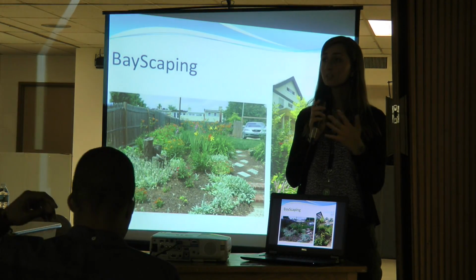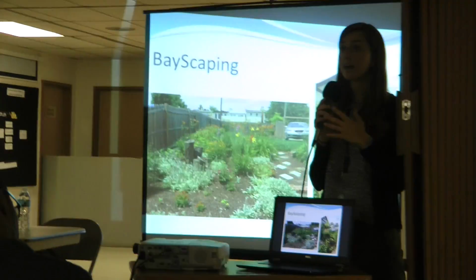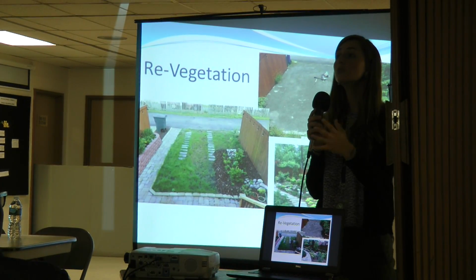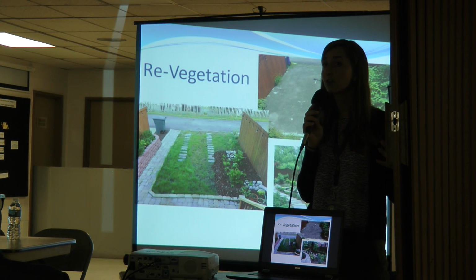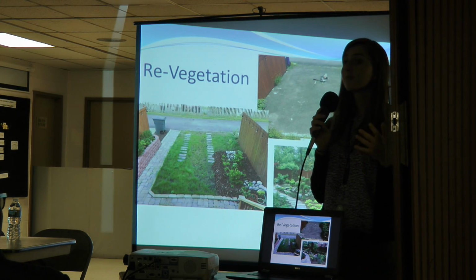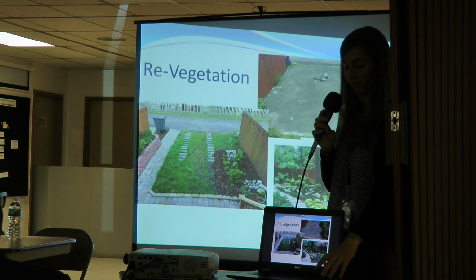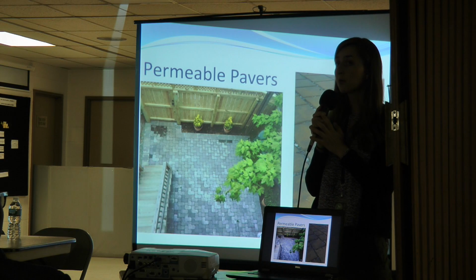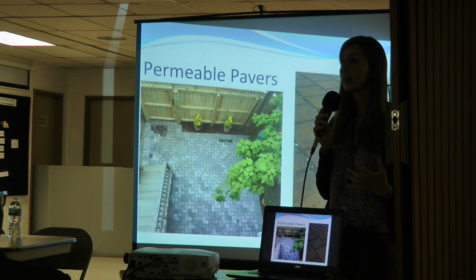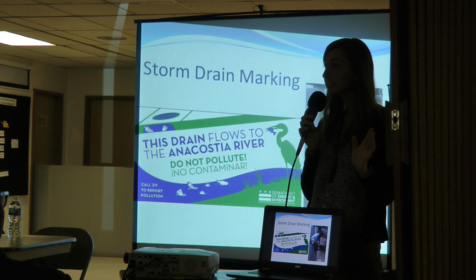We offer bayscaping, which is native landscaping. Again, attracts those pollinators and really beautifies your yard. We offer rebates to remove impervious surfaces. So that could be an asphalt driveway, a concrete patio or parking pad, anything like that. We can help fund taking that surface out and either planting vegetation, as shown in the photos here, or installing permeable pavers. So these look like normal pavers, but they really allow the water to soak in underneath. Again, this was just a really brief overview of these practices.